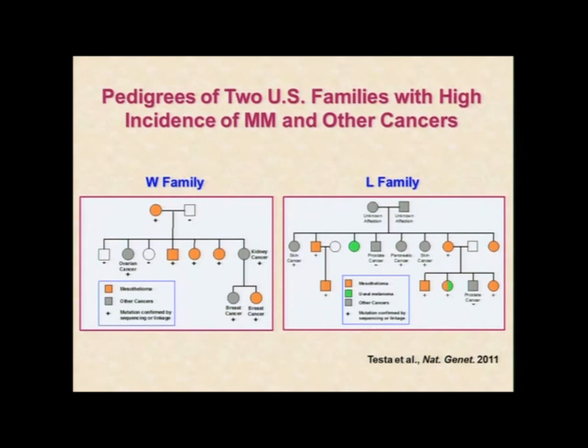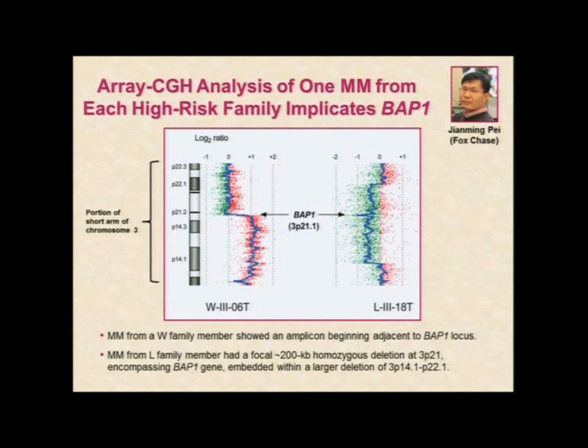So Dr. John Pei and my group had, about 2 years before we published this work, come to the conclusion that he had seen that BAP1 was actually the gene. What we show here is just a segment of chromosome 3p21. It's within a much longer region within this chromosome.